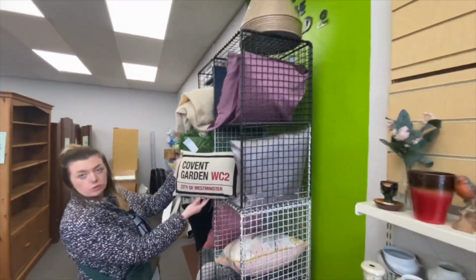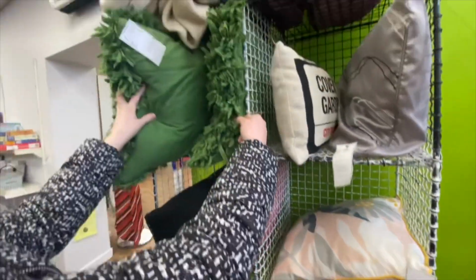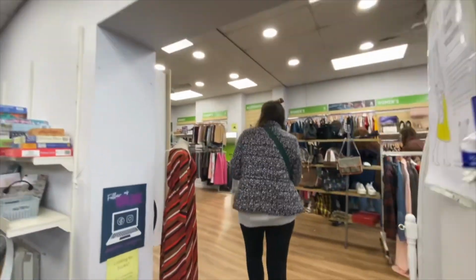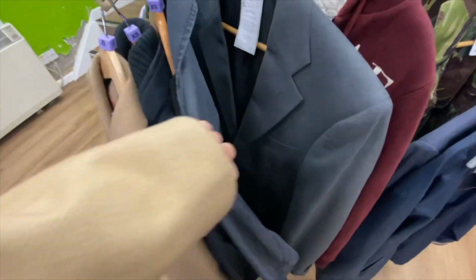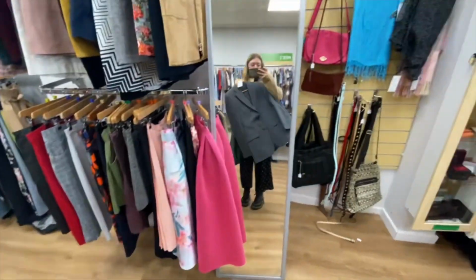Okay, and then they even have a section for the pillows, all organised. This shop is so organised, guys. That is why I love it the most. And then we headed into the back of the shop, which is all full of clothing. And I love that this area is just dedicated to clothing and shoes.